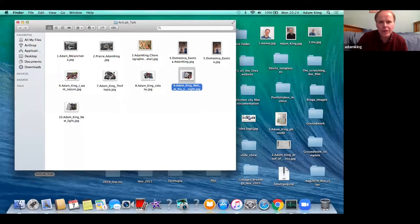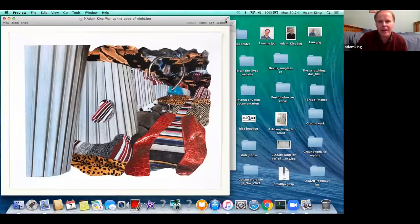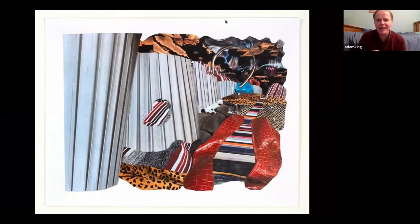A couple more. So this one is, I think, called Wall at the Edge of Night. As you can see, these are actually lampshades. It looks like a wall, but they were old lampshades I saw in a shop that I've used to create this wall. And then these little multicolored pathways are the tops of DVD boxes that go into the background.